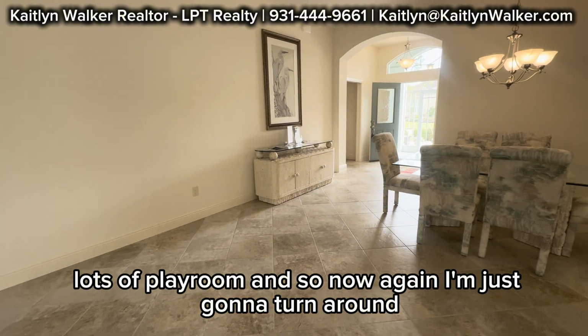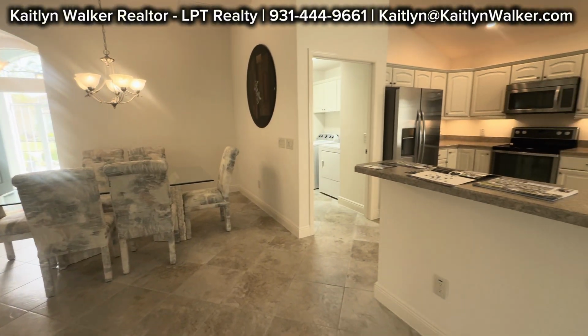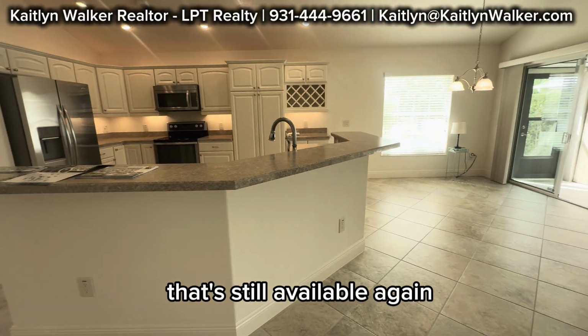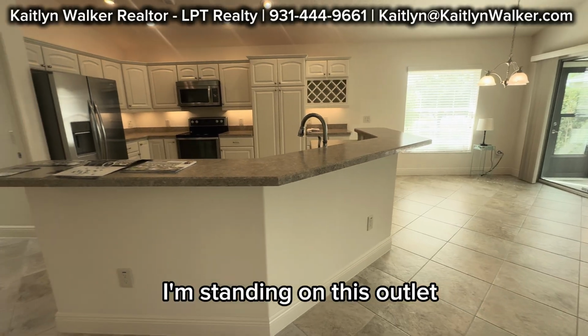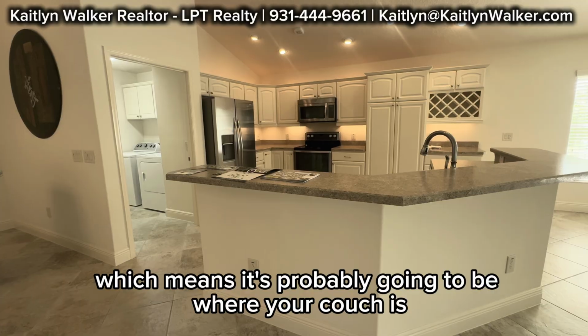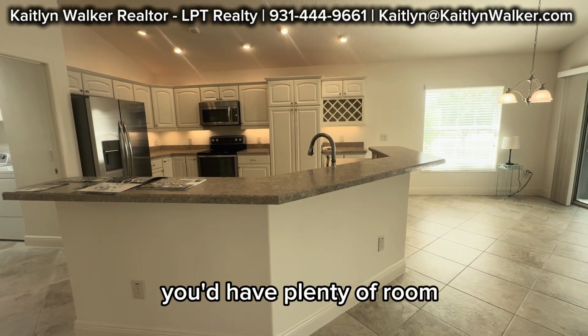Lots of playroom. And so now again, I'm just going to turn around so we can see that there is going to be a nice walkway that's still available. Again, I'm standing on this outlet, which means it's probably going to be where your couch is. So if you wanted to still have bar stools here at the kitchen island, you'd have plenty of room.